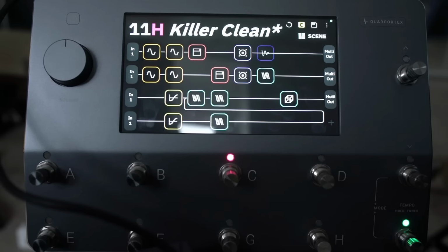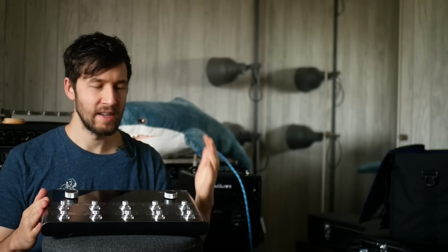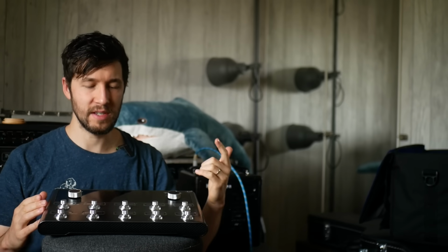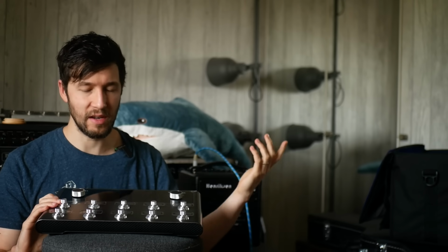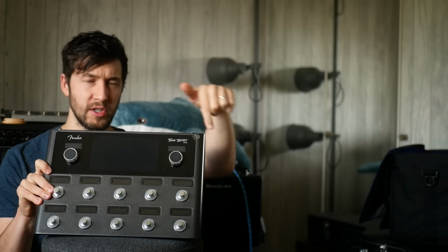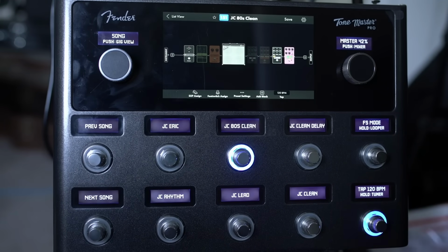Now, when the Quad Cortex first came out, there were some little weirdnesses like the delays. You could only use a certain amount of delays, and there's still some DSP stuff going on where it's not always clear why you can't load certain stuff. So this is subject potentially to change, of course. This is launch. But at the moment, I'll just show you what you can load into one preset, if that's interesting to you. Okay, so here is an 80s clean preset that I dialed in for my gig.